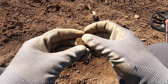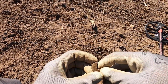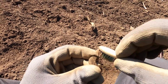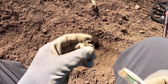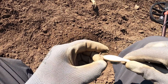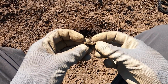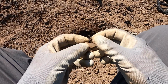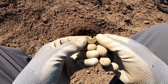Maybe part of a button or something. A little clean with a brush. Not sure what this is. It's very crude. It's very old as well. I can't say for sure what that is. See what I mean? It's quite thick and crude. I kind of hoped it would have some enamelling or something on there, but it doesn't.